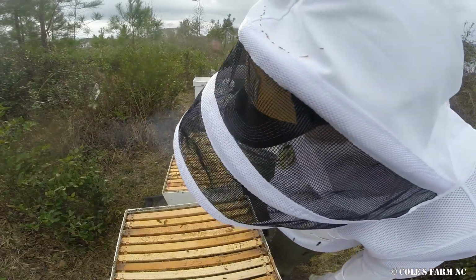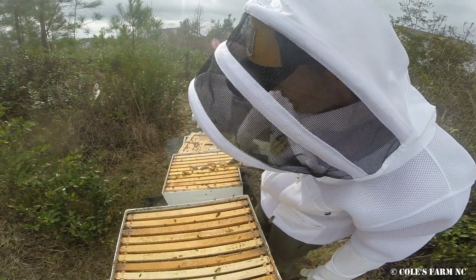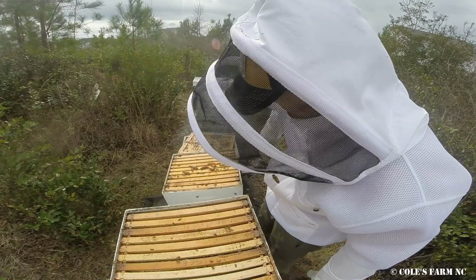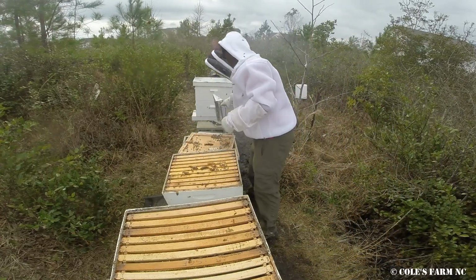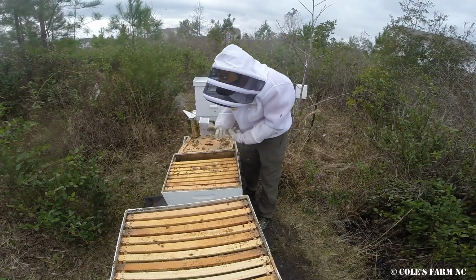Tell you what, having a nice smoker, a big smoker, it's helpful. This thing hasn't gone out yet, and seems to be doing a nice job. Pretty typical.